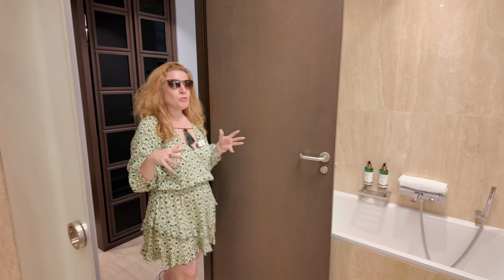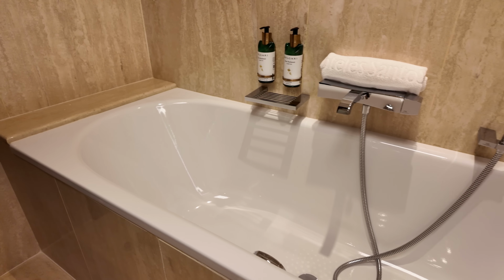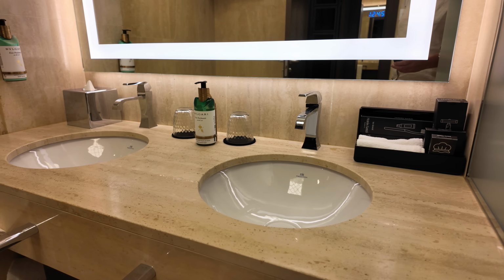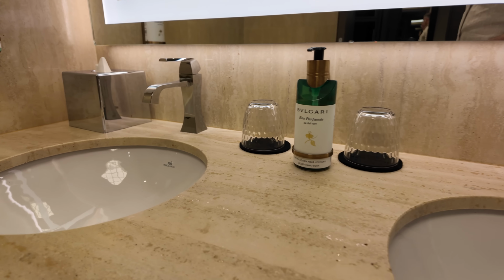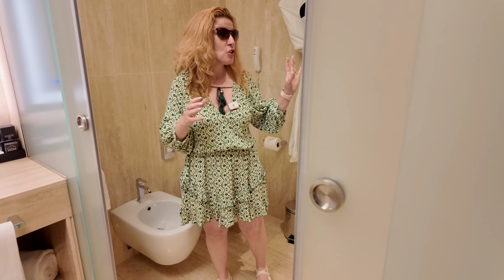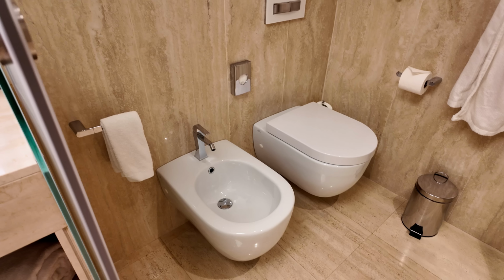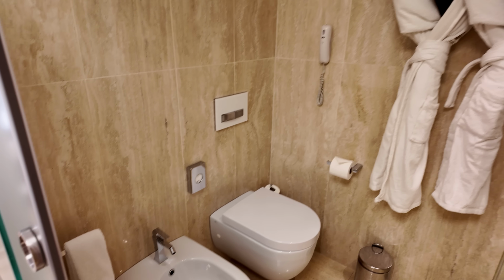So as soon as you come into the room, you're going to see this beautiful, massive bathroom, and it really is stunning. You've got a lovely bath here, his and hers sinks, Bulgari products throughout the bathroom, and then behind me, you've got this fabulous shower and your toilet and bidet here. And what's lovely is that you can close this section off as well as the bathroom.